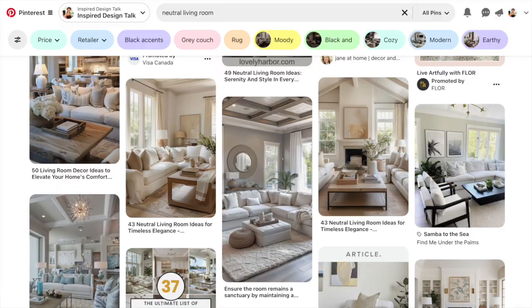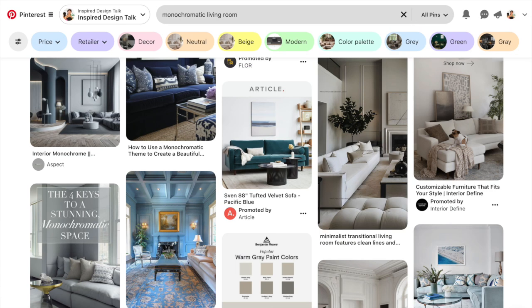For ideas to create a cohesive color palette, search on Pinterest, neutral living room, or colorful living room, monochromatic living room. You'll find an abundance of inspiration. By taking your time to research all the ideas, you'll be less likely to follow the current trend that'll look dated in 10 years. The key is to find your style and then create a timeless space that you're gonna love forever so that you don't feel like you need to change it in 10 years.